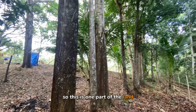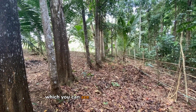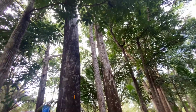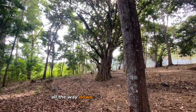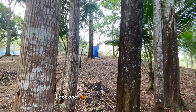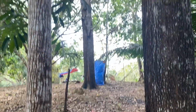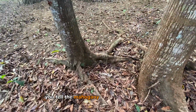So this is one part of the land I really haven't focused on too much. This is on the west side, but you can see all these mahogany trees. Some pretty big. I mean, these are tall all the way down, and still mango trees, but mahogany or something else. I got one big one, I think, right there. Yeah. That one there is kind of eaten up with termites, but the rest of them are in good shape. You can tell the mahogany, they spread out. Their roots kind of spread out like that.